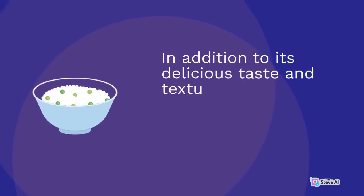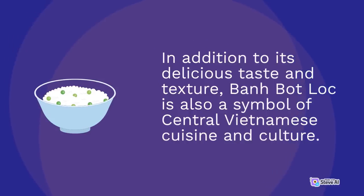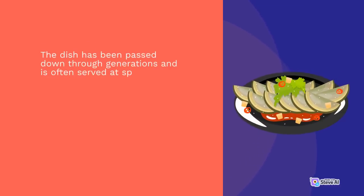In addition to its delicious taste and texture, bánh bột lọc is also a symbol of central Vietnamese cuisine and culture. The dish has been passed down through generations and is often served at special occasions such as weddings and festivals.